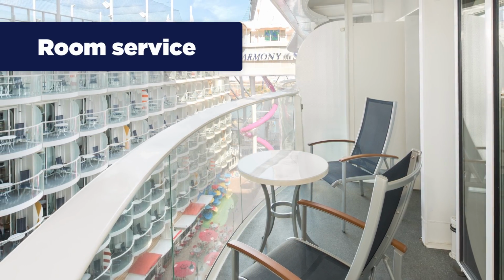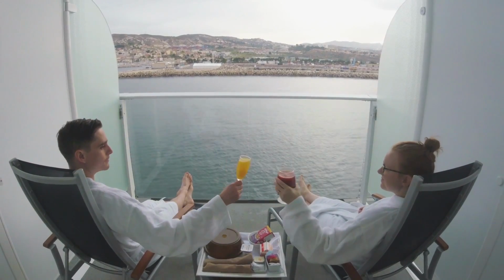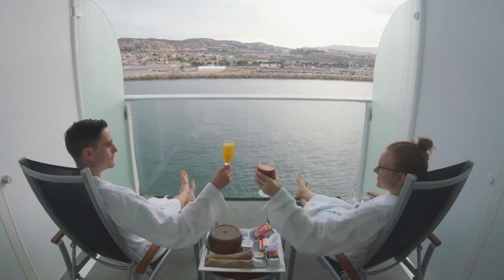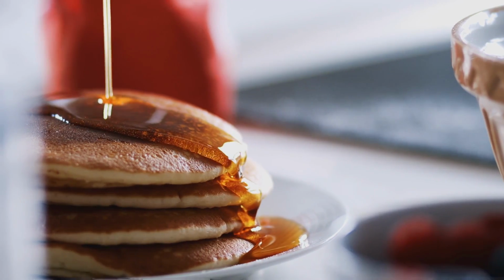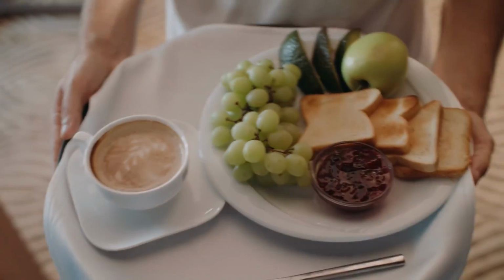So Royal Caribbean changed their policy a little while ago in which now room service has a service fee unless you were staying in a suite. That's actually one of the nice benefits of staying in a suite, in which room service is complimentary. But if you're ordering room service otherwise, there is a cost to it.